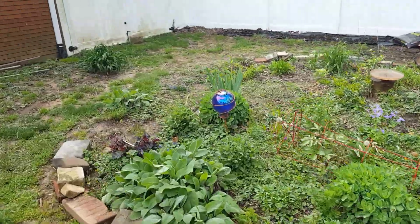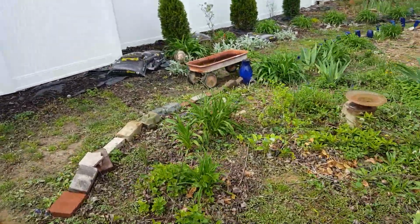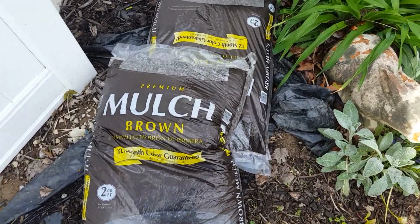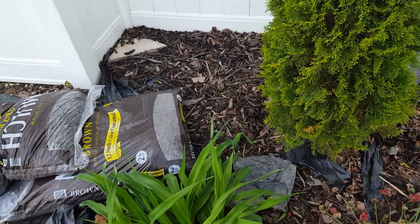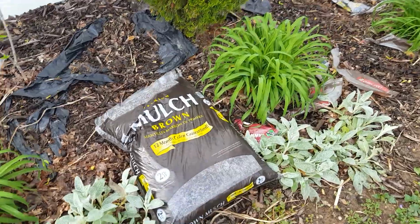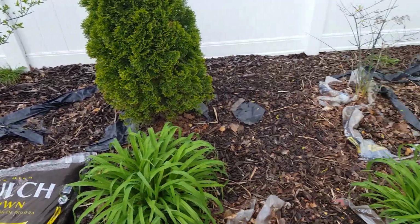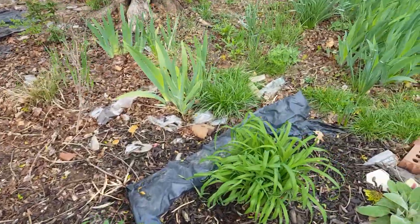Alright, so I went to Lowe's today for a little retail therapy. Got a few bags of mulch. Their mulch is on sale for 5 bags for $10, so that's a pretty good deal. Better than Home Depot. Theirs was 3 for $10. And I'm going to go with brown mulch this year. I think the last year I did black mulch in here, but I'm going to do brown for something different.